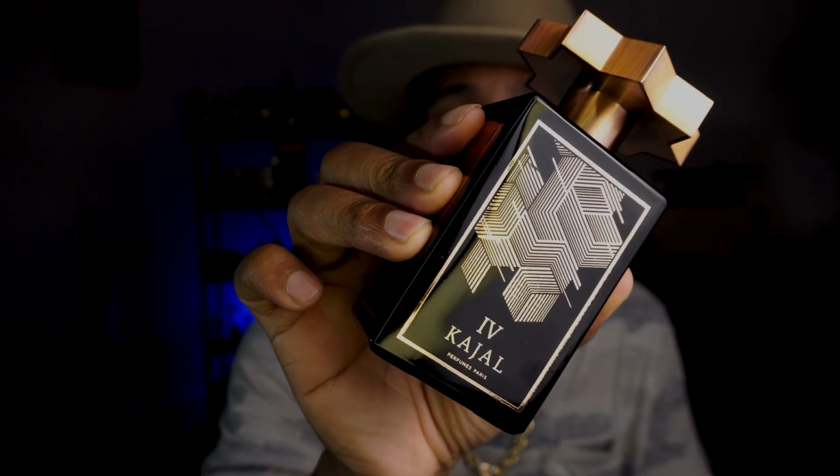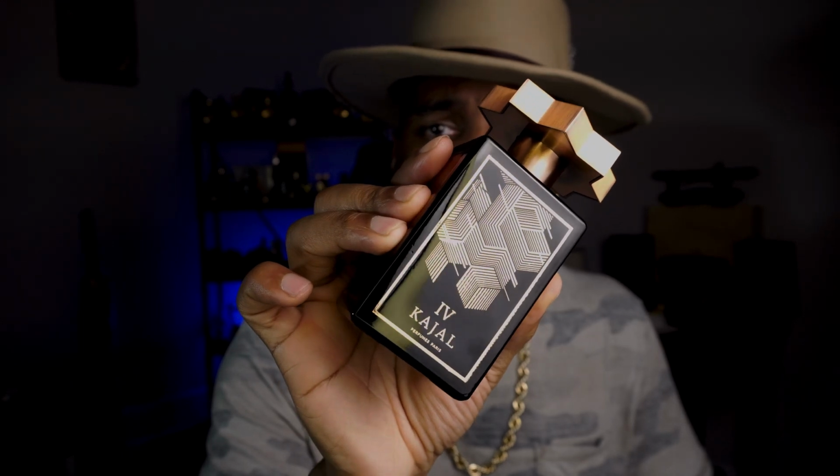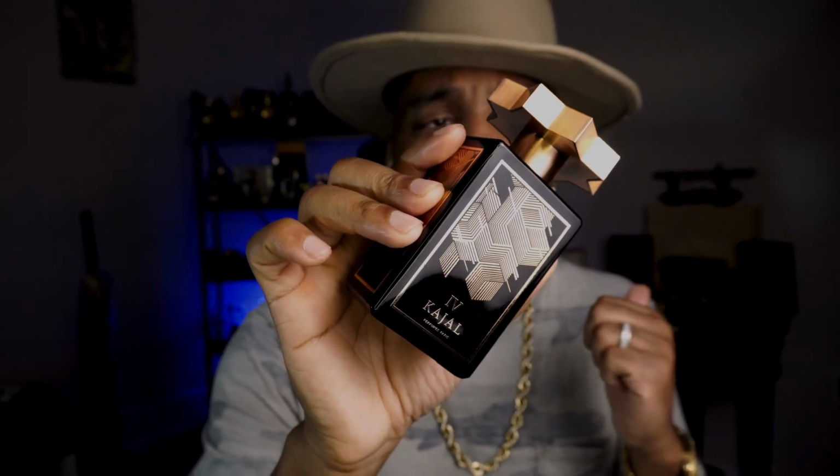That is Kajal 4. Now, Kajal 4 looks pretty much identical to Kajal 3, but the smells are polar opposites. They are so different. One is, I would say, a complete spring/summer fragrance. This is definitely the winter fragrance. Of course, you can go into the fall, late fall, but this is the winter fragrance. And that's why, if you saw one of my last fragrance videos, this one right here was the number one winter fragrance for 2024.